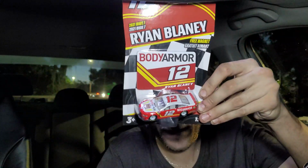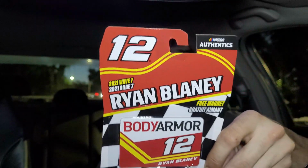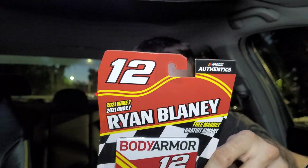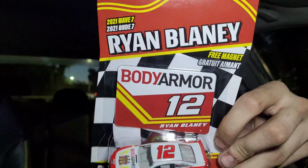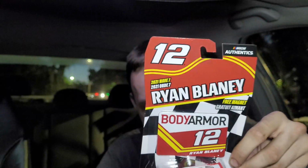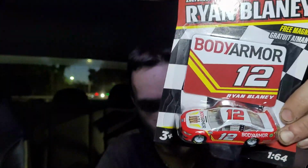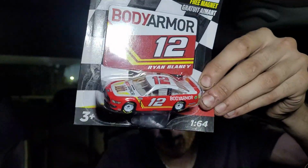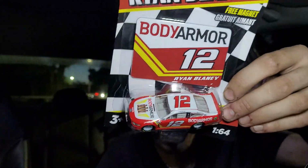But here you go, we got ourselves Ryan Blaney's 2021 Body Armor car. And I did find some Body Armor actually as well. I found Body Armor water, which I haven't tried before, but yeah, Body Armor, man. Love this paint scheme a lot. To me, it's pretty much exactly the same as the last year or so, but still is pretty cool. I still like it a lot better than the dreadful All-Star car, which was the last time we got a Body Armor car. So, really like this one a lot. I love the packaging, too. The packaging with the nice yellow and red. I mean, goodness gracious.